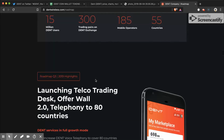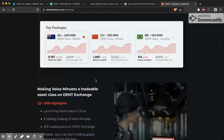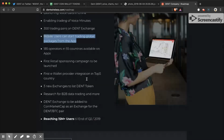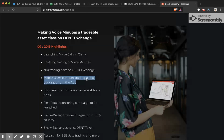If you look at their Q2 highlights, mobile users can start trading global packages from the app, and Afterburner is still not enabled, so that is a long wait. I think we will see it all coming together. And once you have the Afterburner loyalty program launched, that is going to bring huge volume as well.